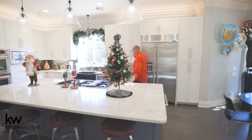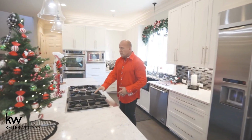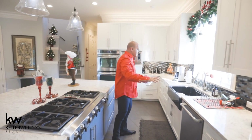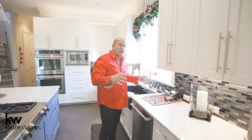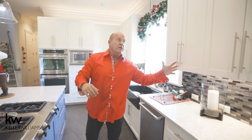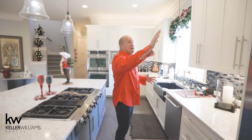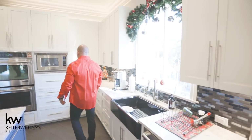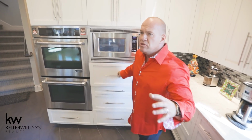Big built-in fridge here. Updated commercial style range here with downdraft, double ovens, all the appliances just updated. The tops are beautiful. The backsplash is beautiful. The cabinetry was all pulled. This is not a 20-year-old set of cabinets that someone came in and painted. All of this was gutted and redone, and beautifully redone. Look at the depth of these cabinets. Look at the depth of these over here. Big pull-out drawers. I mean, it is beautifully done.